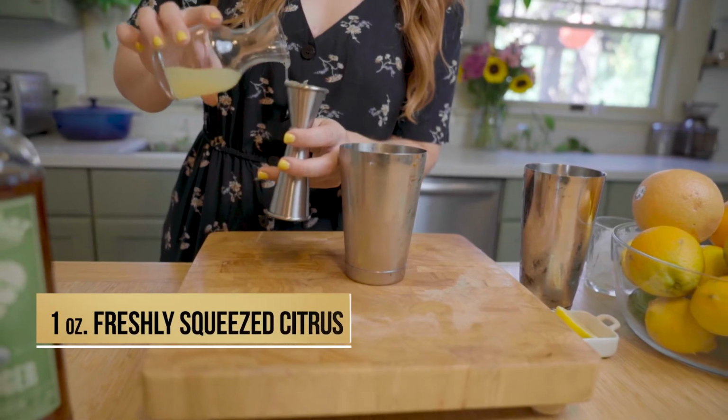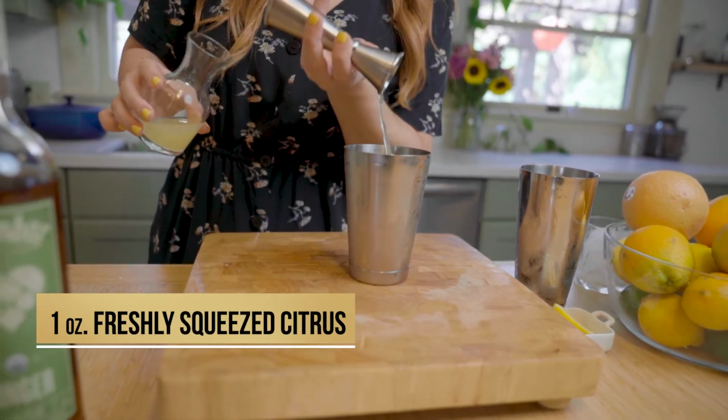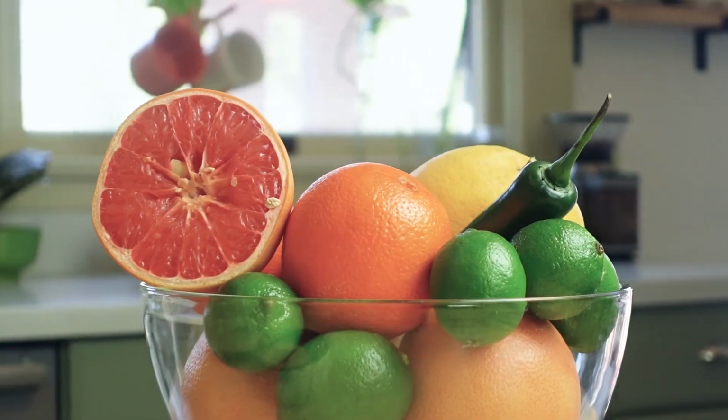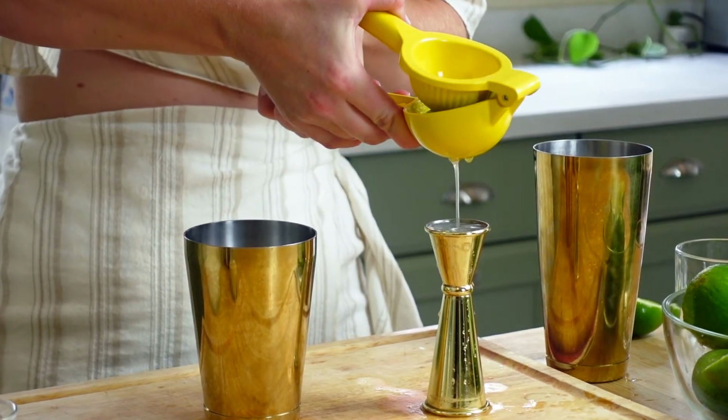Then we're gonna use 1 ounce of freshly squeezed citrus. I recommend something of a lemon and lime varietal. If you go orange or grapefruit, keep in mind those are lower in acidity like we learned in our first episode, so you might wanna add a little bit of vinegar or a squeeze of lemon or lime.